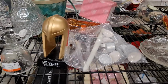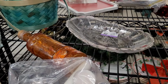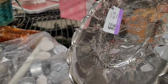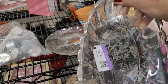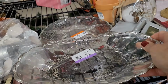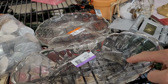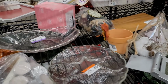The weight and size of a piece will always have an effect on how much profit you can make. Back here is a lovely silver overlaid piece. I believe it's a celery dish. It has some gorgeous poppies on it, but unfortunately I can see that some of the overlay is peeling up just here. And that is such a shame because it's almost impossible to get that to stick back down, and that would not be good to resell.